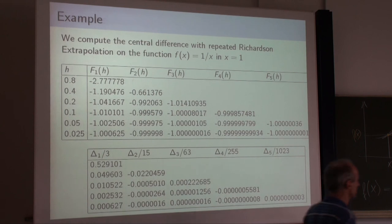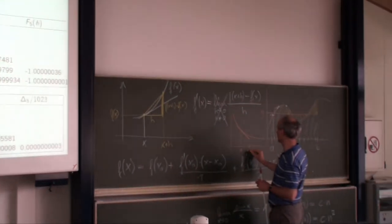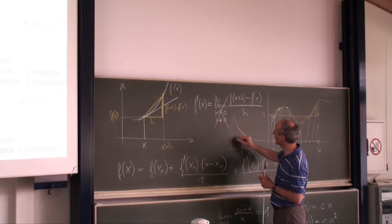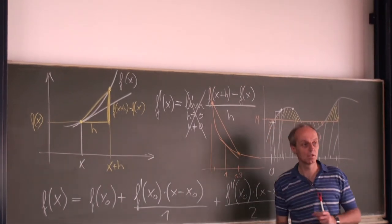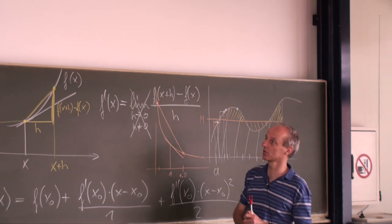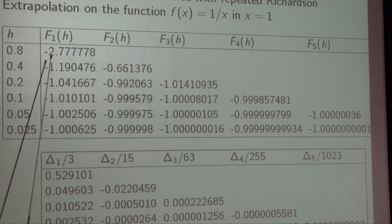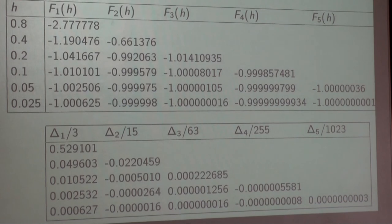Maybe we should look at the picture here. So we take at 1.8 one function value, and at 0.2 here the other function value, and of course this approximation is not at all perfect. So the derivative we estimate is way too large, and that's what we get, minus 2.7 something. For h equal 0.4 it gets better and better. And here we already have quite a good approximation.